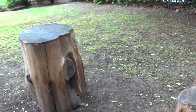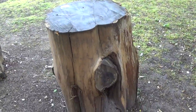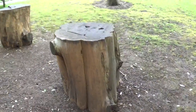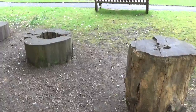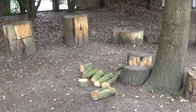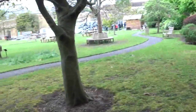And then, like I said, unless at some point somebody's going to carve these into something, maybe. Yeah, maybe. Interesting. That's cool. So, okay. So let's leave the circle of tree stumps and continue on, shall we?